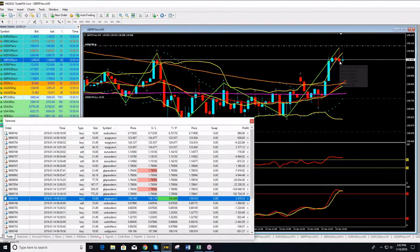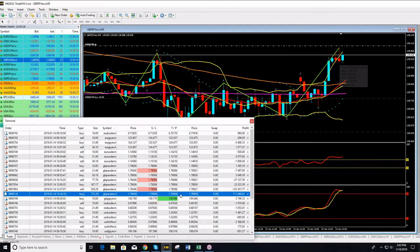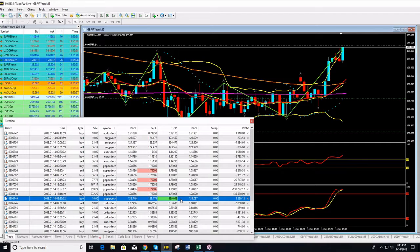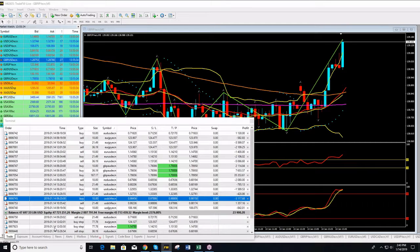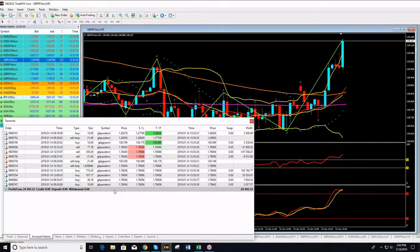Amazing. This is the game of the market, guys. But pound Aussie is developing also very well. Pound yen and pound Aussie are making serious money. Let's get the money from pound yen first, guys. There we go. 0.8 pips away, 0.4 pips, 0.2 pips. Guys, we just hit TP on pound Aussie and pound yen. Amazing.